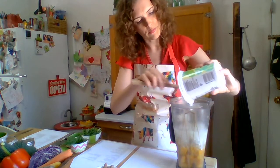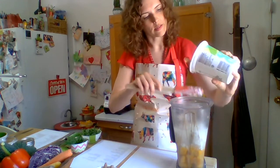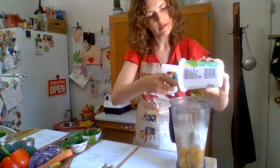Some non-dairy yogurts, especially if you're getting like almond or coconut, aren't very high in protein. This one is. Another brand I like is Yoso. That's a good one too. This one's nice, rich and creamy, so I'll put that in.